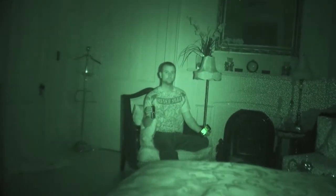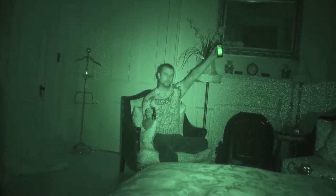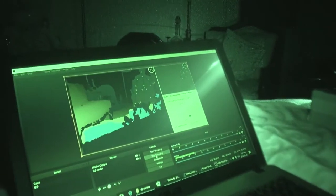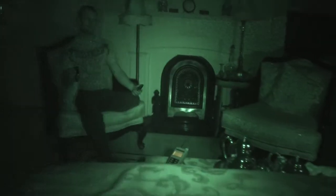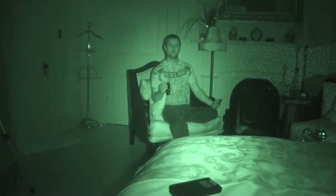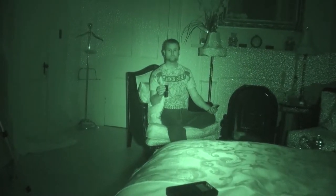Hey, lift your arm up right now. Okay, I just wanted to see you on here, see if everything's working right. It seems to be. That SLS camera should be taping what it sees right now on the screen. So we'll get that too if anything shows up on that.